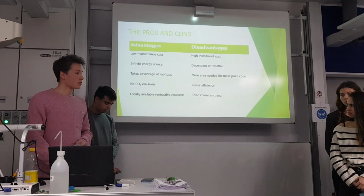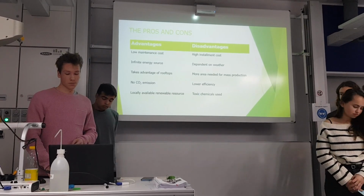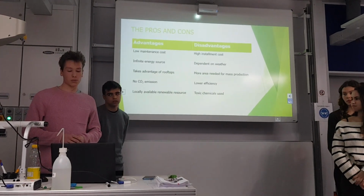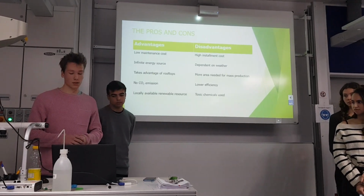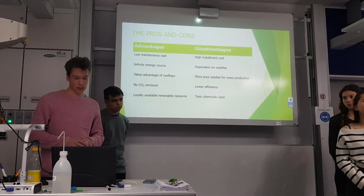Solar panels take advantage of the unused space on rooftops, for example. But if you want to have a mass production of solar energy, you're going to need more area, and for that you have to put the solar cells on fields which are used for agriculture or other things.